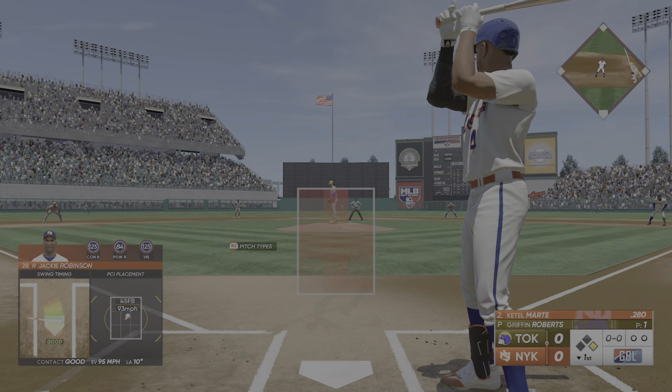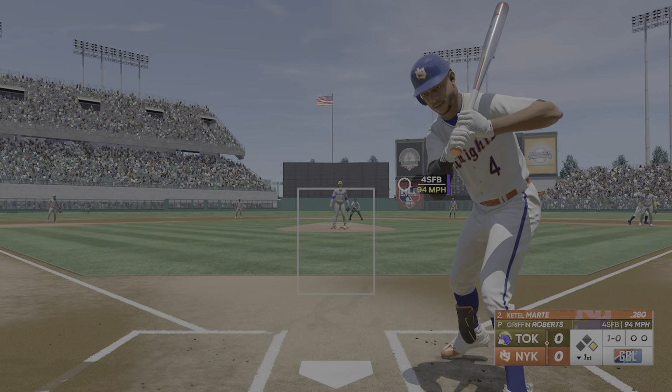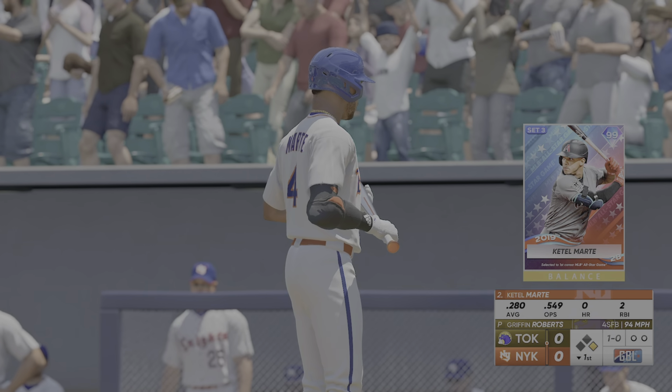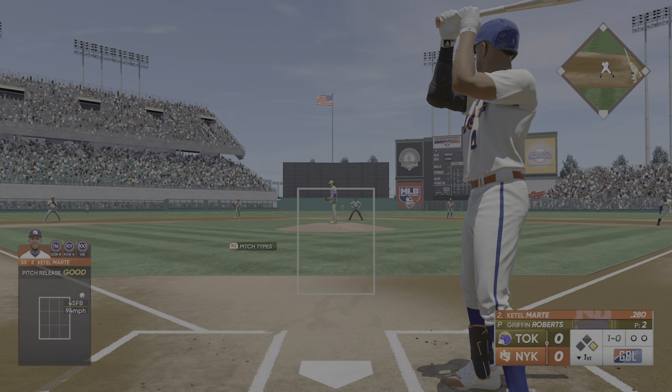Here's Ketel Marte. Marte's hitting .280 with no homers, 2 RBIs. Just got him from the Extreme program. Ball one there. That's why he's in the lineup, working on those missions. I think he needs 50 hits for his personal mission. Nobody out, runner at first.